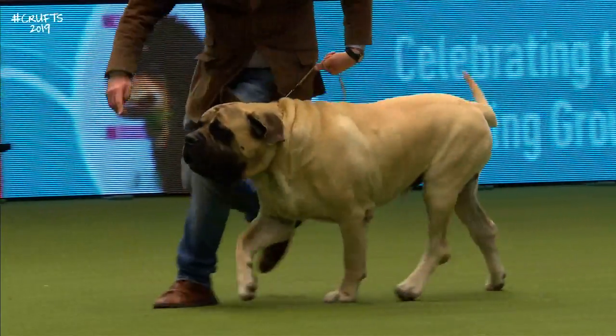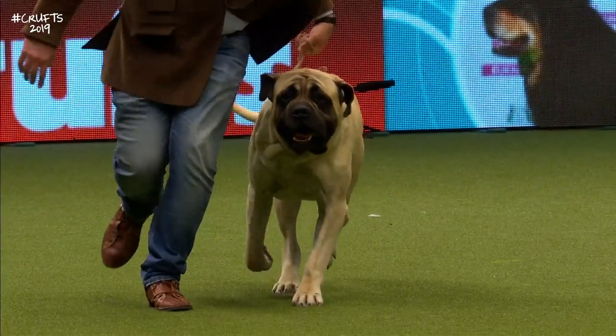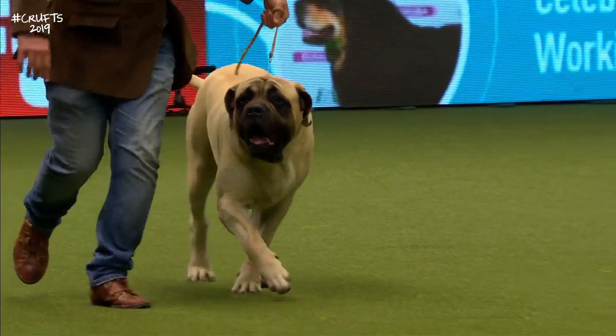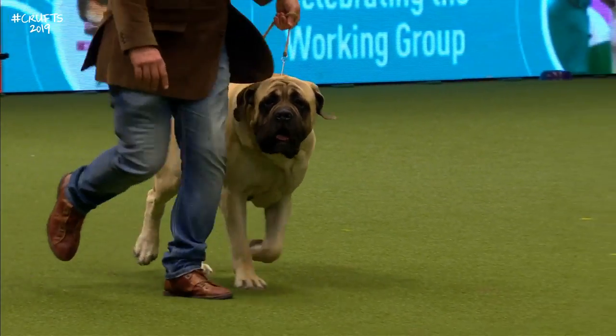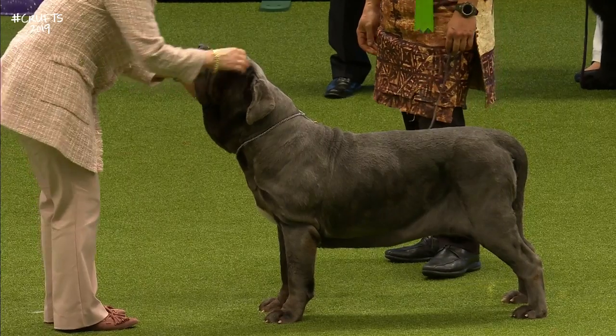Ladies and gentlemen, our Mastiff Best of Breed winner, different head from the Bull Mastiff, more truncated in the muzzle, less padding and a little bit more length in the muzzle. And now Alina Hapanyemi looks over the strong and silent Neapolitan Mastiff.